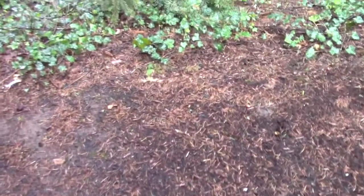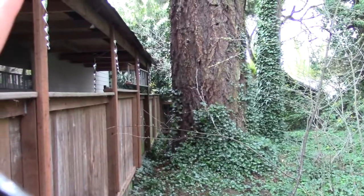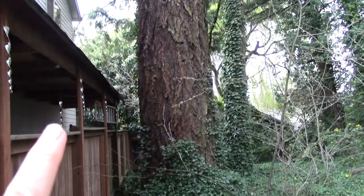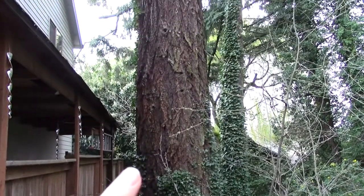Hold on, I'll do this without getting the camera too wet, but these literally are the woods next to my house. That's the edge of my house right there. That tree there is somewhere between 800 and 1,000 years old. The tree people aren't sure exactly.